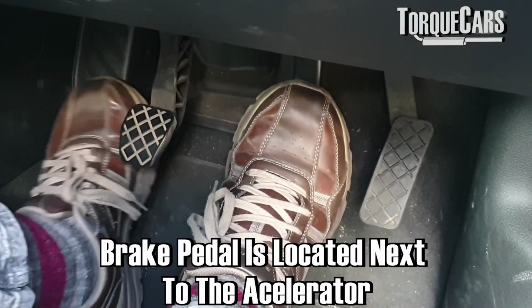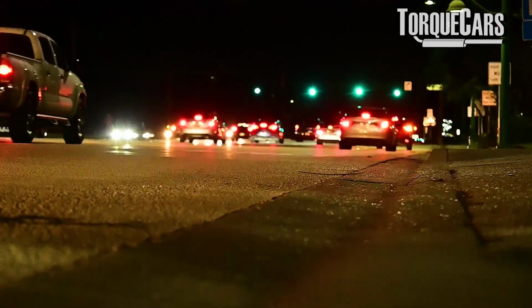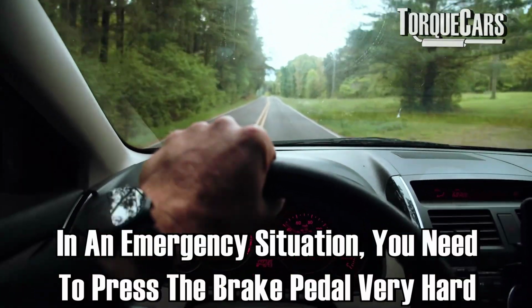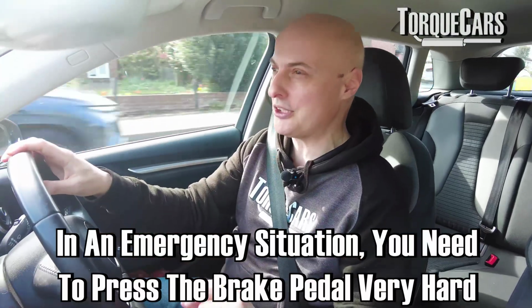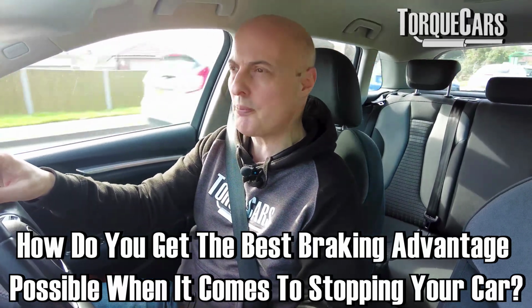Most of the instruction that we get when we learn to drive the car is to press the brake pedal, which is the one next to the accelerator, and the harder we press it, the quicker the car will stop. And in an emergency situation, you need to press it very hard indeed. Well, they never really take the time to explain the physics involved, how you can graduate your braking and get the best braking advantage possible when it comes to stopping your car.